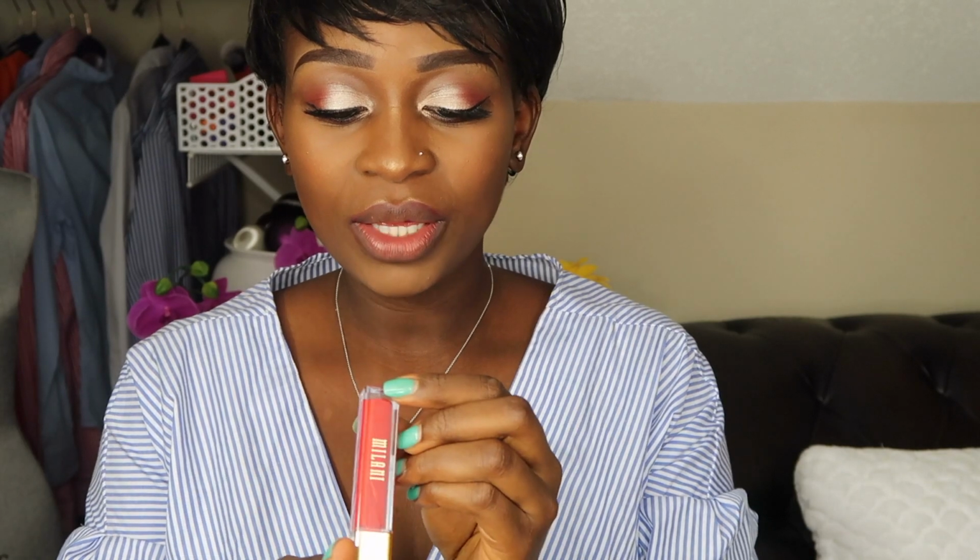The next one I'm gonna be using is called Amour, and it's still by Milani Matte lipstick, so it's just red, it's a vibrant red color.